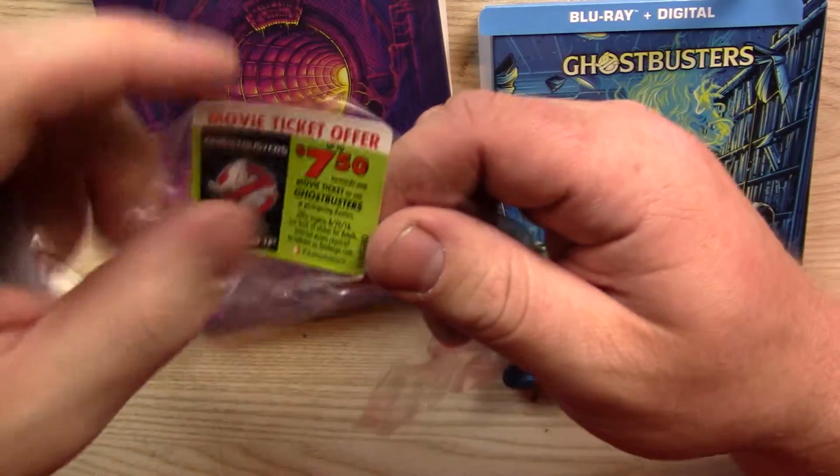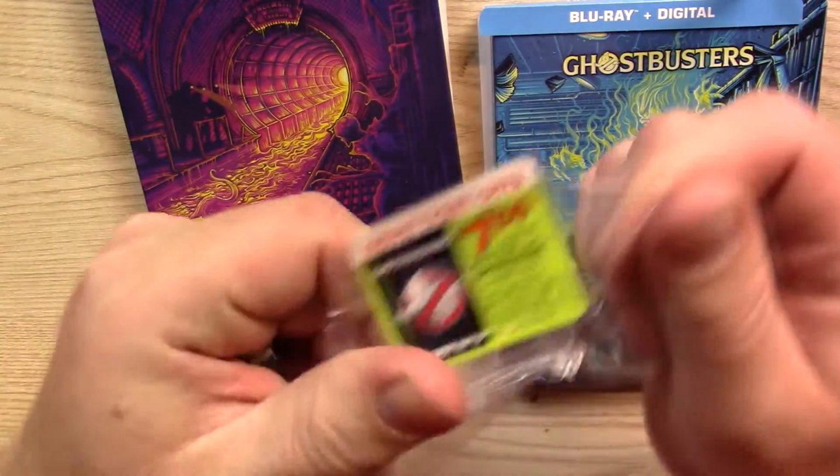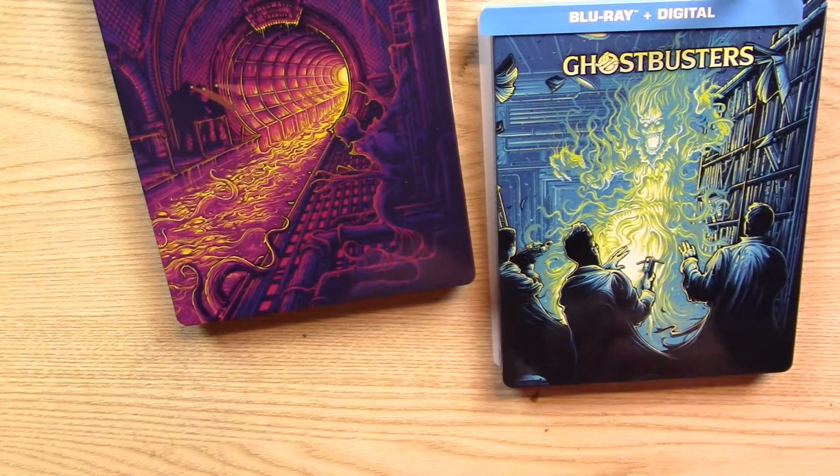I threw these away, but your codes for your movie tickets are on these if you pick them up. So definitely make sure to keep this little section there and don't throw it away.